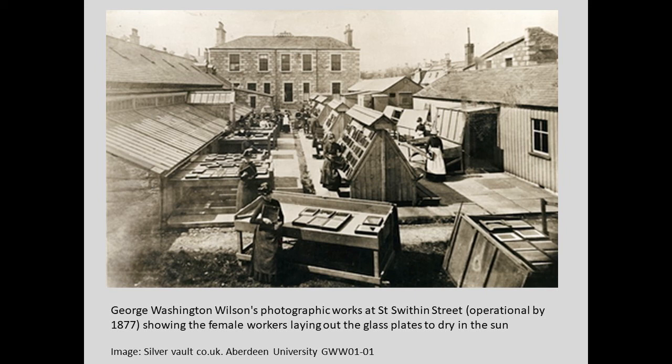Wilson was one of the first to turn a studio into a manufacturing business. He employed women, seen here, who were paid over 40% less than their male equivalents. Statistics from Edinburgh at the time have shown that skilled women earned roughly the same as unskilled men and young boys, an average of 20 shillings a week. These women pictured here were probably on a lot less, maybe as little as 8 shillings a week, but Wilson's male assistants would be earning as much as £1 a week.